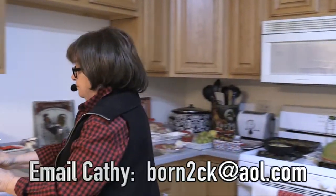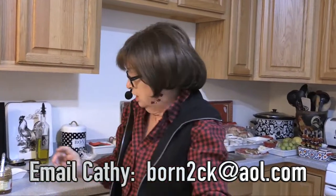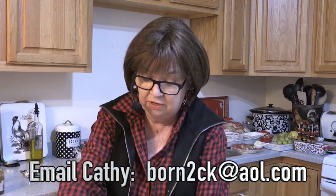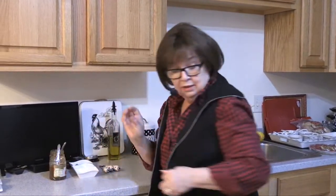So we've got all of those done. I'm going to put those over here. And then we have some wonderful different nuts that we're going to put on the top when those cheese pots come out of the oven. We have pistachios, walnuts, and a little bit of the slivered almonds. So that looks pretty good.